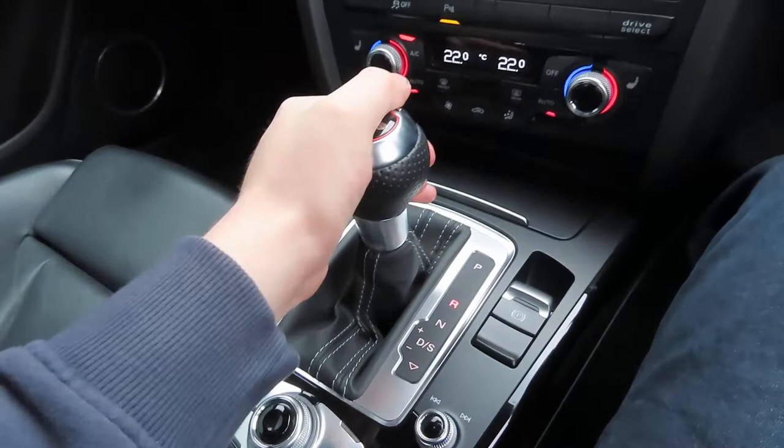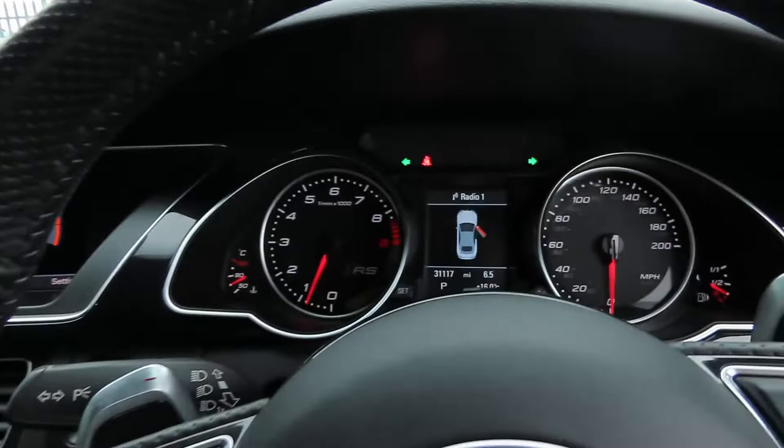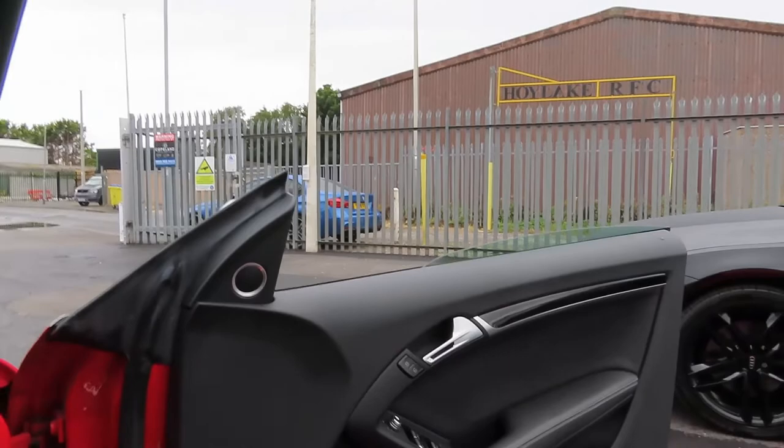And we'll go ahead and turn on the automatic headlamps, fog lamps, and the hazards. All four windows are automatic, and we'll go and check out the exterior, shall we?